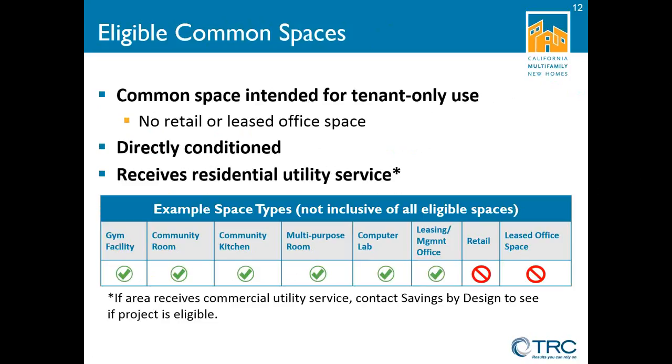So it's always best to just lay out everything to whoever your contact is on the project, and we'll sort of figure out where's the best place for those spaces to enroll. Some common examples of these spaces that we are typically seeing are gym facilities, community rooms, community kitchens, multi-purpose rooms, computer labs, and leasing or management offices, which are different than leased office space. So those leasing management offices are actually for use for the tenants and the management of that multifamily building.